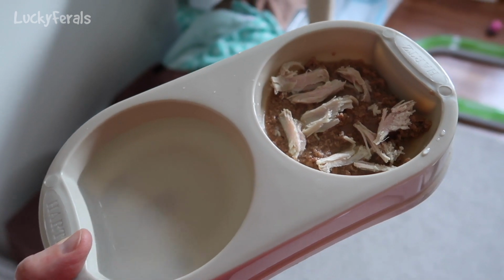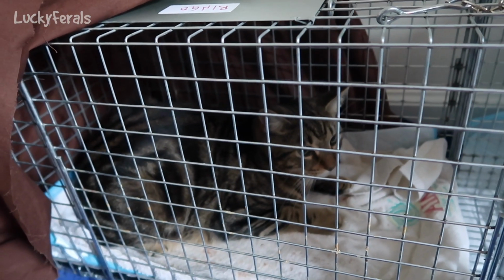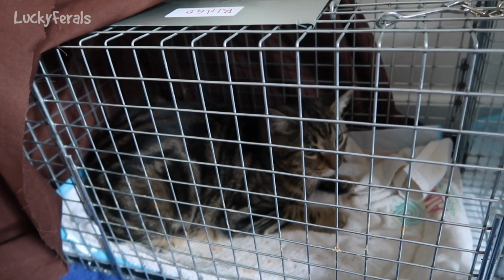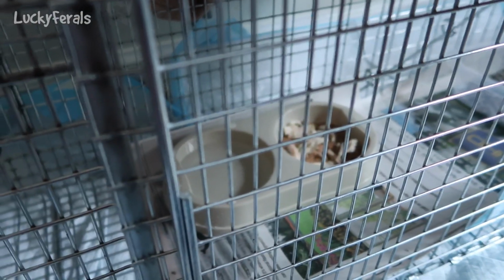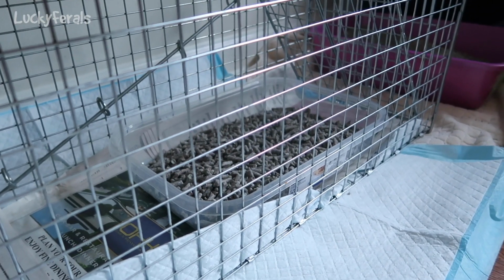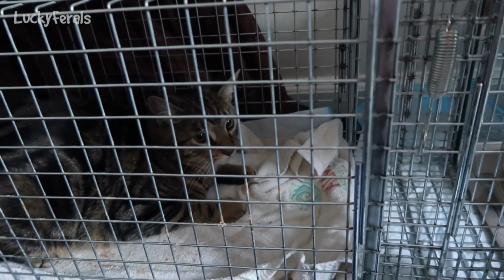So here's Ringo. He's looking a bit dazed and confused. He might still be under the influence of the medications or a little groggy from the anesthesia. So I'm just going to let him relax there. I put the food there, and then I put the litter box on this end. I did that for one or two of the previous cats, and that worked out okay. I'm going to cover everything just so he can relax.